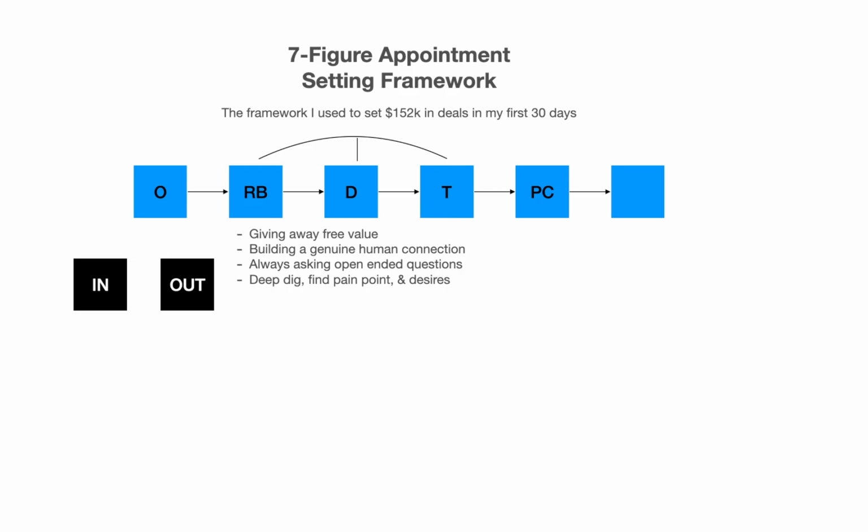And so once you've given this soft pitch and they've agreed to it, and you're motivating them, you've built great rapport and they're really open to it, now it's time to send the calendar link, right? So this is simple. You just send them the link.